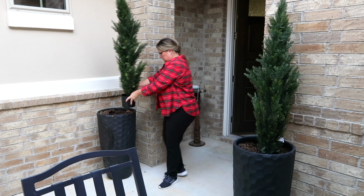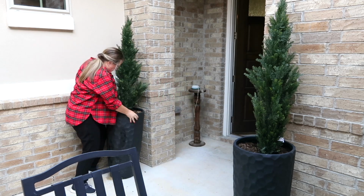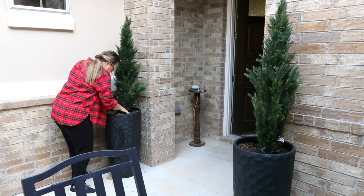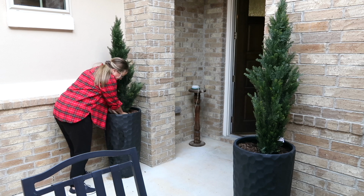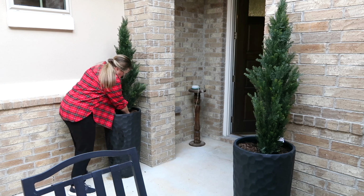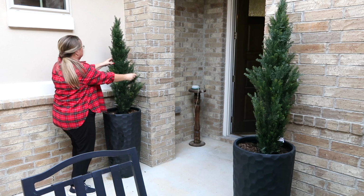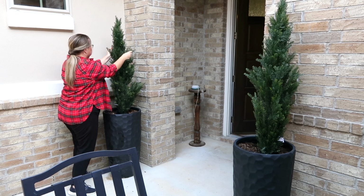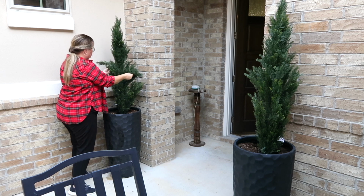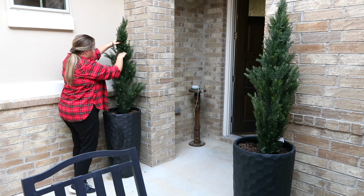Now, after Christmas, I will probably take these out and I will use them somewhere else, either in the courtyard or out in the back by the pool, because I like to use these tall black planters in the spring, in the fall, in the summer to add lots of flowers and foliage. I like to have some vines hanging down and all that. So I won't be keeping these in these pots. That's why I have them just temporarily put in here. But I do love these cedar trees and I will be using them throughout the year.